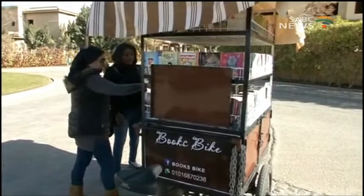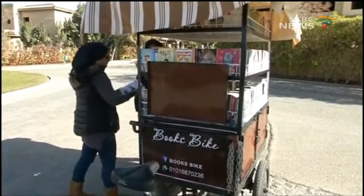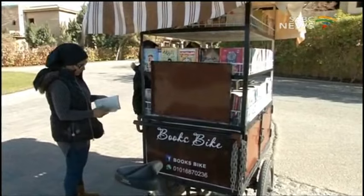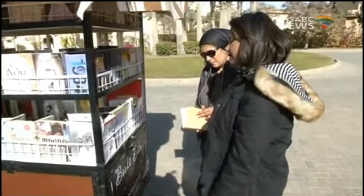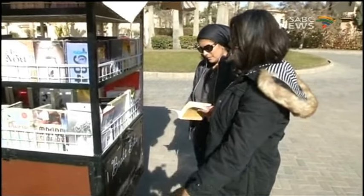The mobile cart has attracted a lot of attention from passers-by, who were especially surprised to see a woman driving a bike full of books. Another customer, Mohammed Al-Mazri, said it was important for Egyptians to fund projects like Booksbike to help more people read.